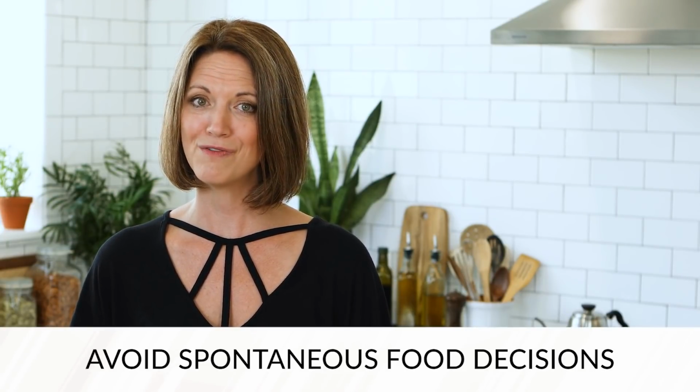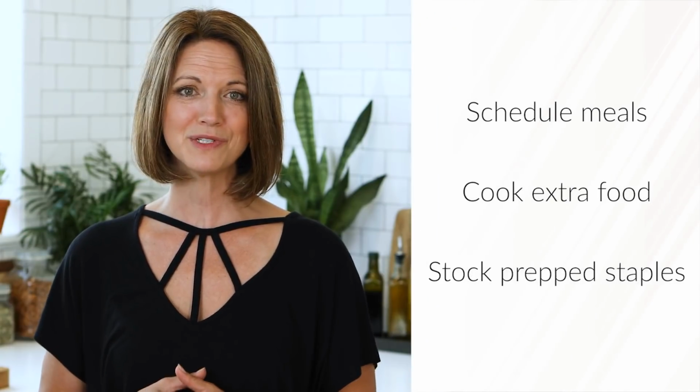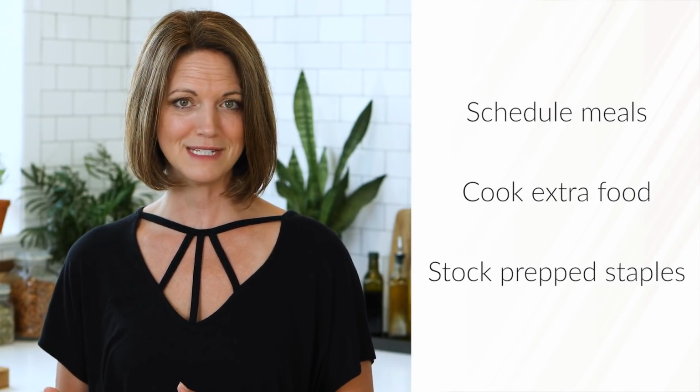Until your kitchen and fridge have been given a complete keto makeover, spontaneity is not your friend at mealtime. Schedule your meals for the week, make extra food for easy leftover-based meals, and have plenty of prep staples stocked in the fridge. One week at a time, you'll get into the groove and never be without delicious keto meals to enjoy.